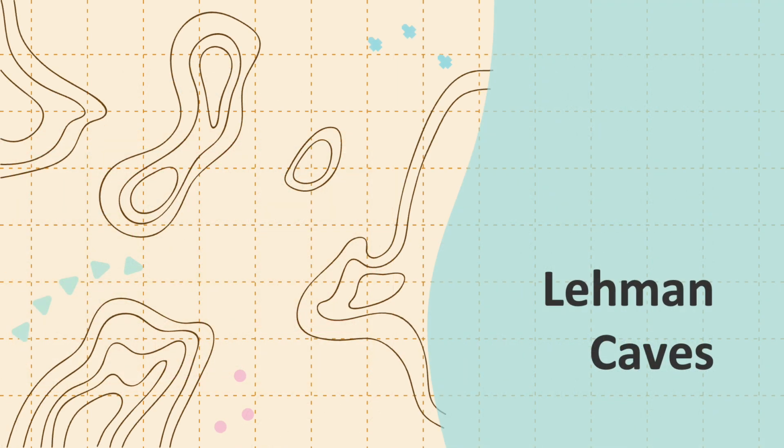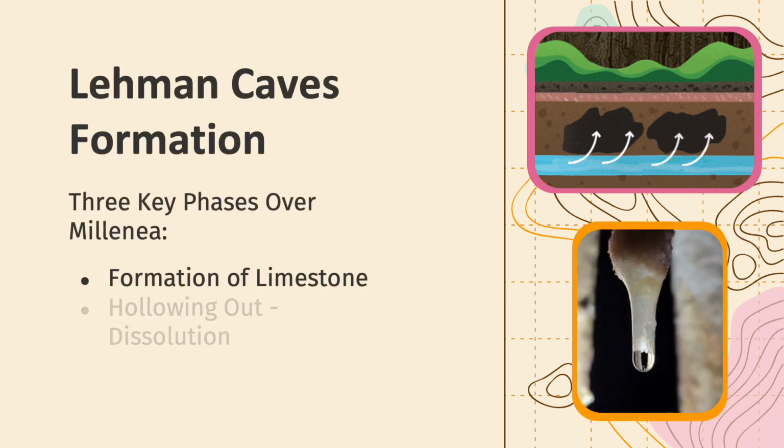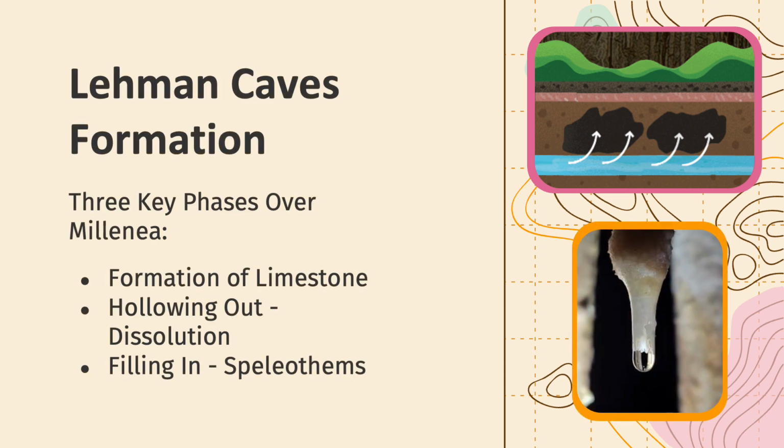I saved the best part for last. I have always loved Lehman Caves, and that's why I chose Great Basin National Park for this project. Now, let's find out how they were created. Now for the crown jewel of Great Basin National Park, Lehman Cave. Due to its underground location, the caves are always a constant 55 degrees and open to public tours year-round. If you have never visited, I strongly encourage making the trip.